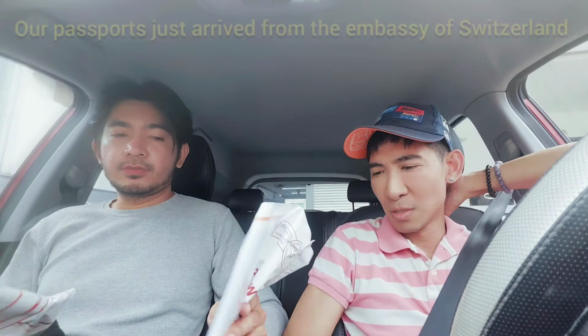Ano yung scissors mo? Wala akong scissors. Ha? Guys, bubuksan na namin po to. Oh, God. I'm feeling so nervous. Get some scissors. Pero tanggap ko na. Hindi na kailangan ng scissors. Gawin mo lang, oh.